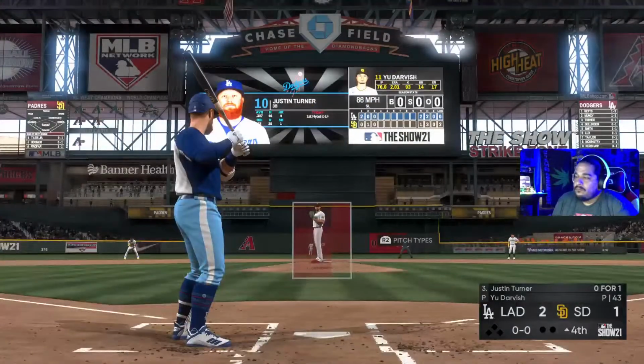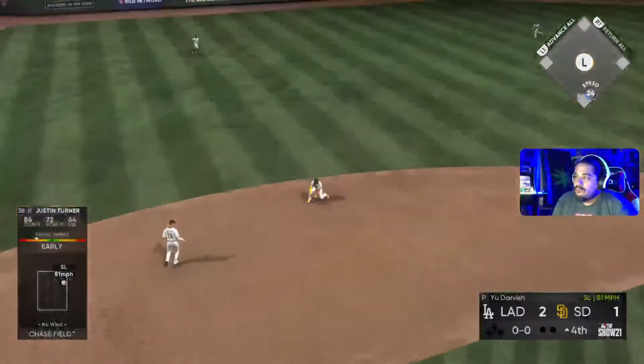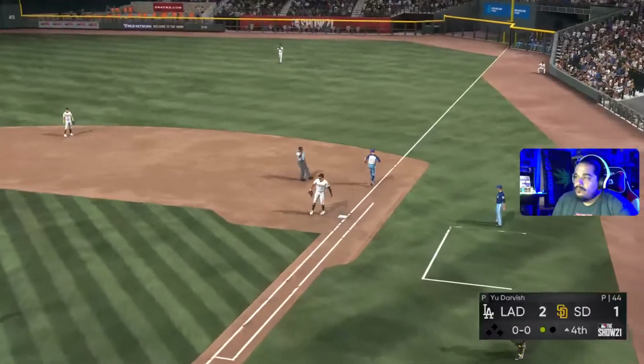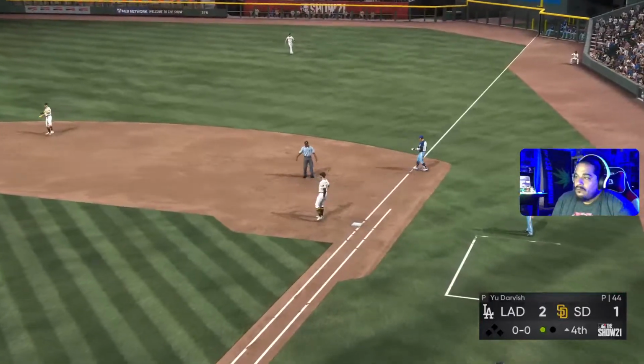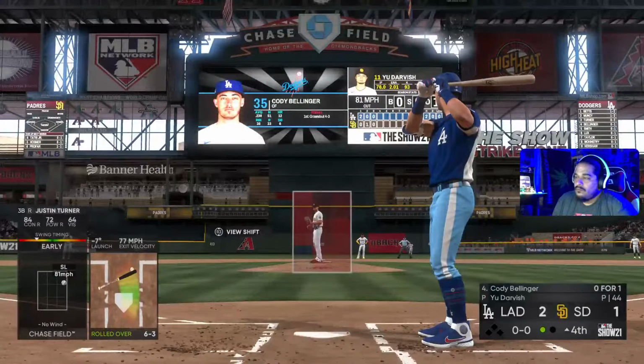All set for the start of the 4th. And digging in at the plate will be Justin Turner. First pitch of the AB now. Hit on the ground out to short. Throw to first in time. 1 gone here in the 4th. 1 gone now in the Dodger 4th.